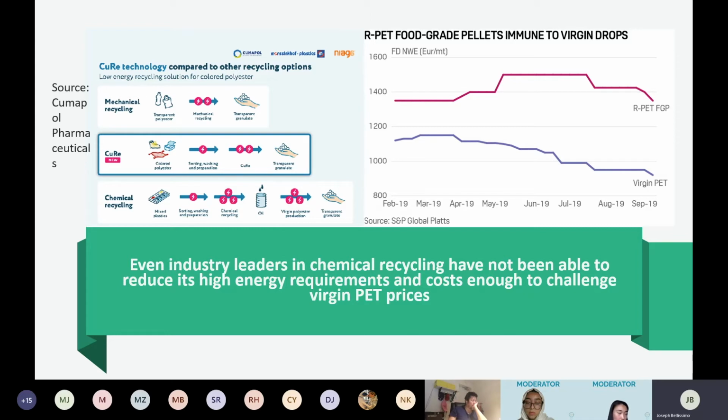And even industry leaders in chemical recycling via chemical catalysts still require a lot more energy than even mechanical recycling. So what this does is this really prices them out of the market. Chemical recyclers can't compete with mechanical recycling, and mechanical recycling can't compete with virgin PET plastic because it loses its properties over time. So what you're really seeing is that most of the industry doesn't want to use recycled plastic. They want to use virgin plastic because, again, as you see in this graph in the top right, it's cheaper and it's better quality.